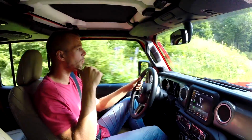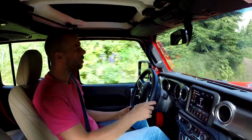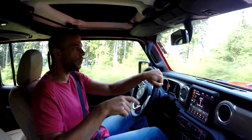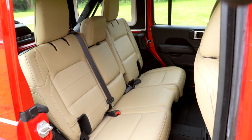In the back you got a lot more room. You really didn't have room in the old Wrangler, even in the big 4-door version. In this one you get room because they've increased the length of the car, they've increased the dimensions, but really the key bit is the wheelbase, right in the legroom area of the rear passengers.